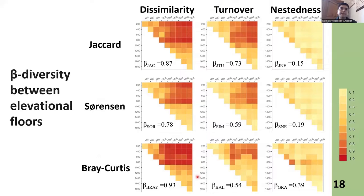Turnover explained more dissimilarity than nestedness. The highest differences in weevil species and individuals' abundance occurred between the base and the top of El Cielo elevational gradient.